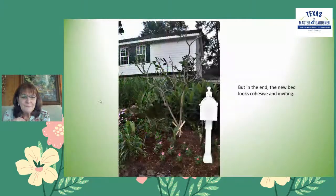This is the finished product. This is the plumeria and then the companion plantings. It's a very welcoming sight, especially as you drive up the driveway.